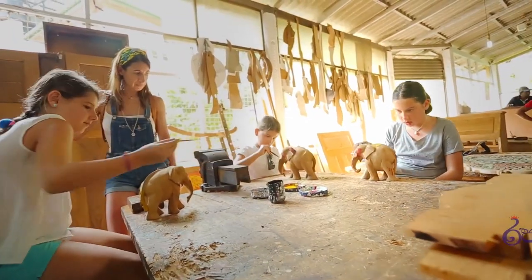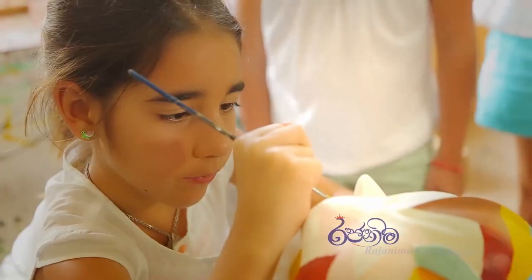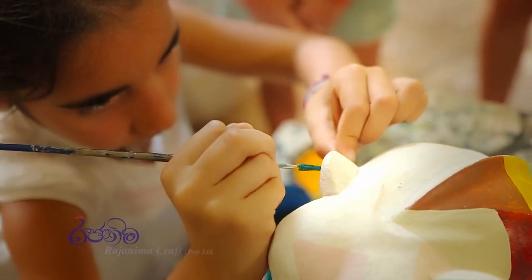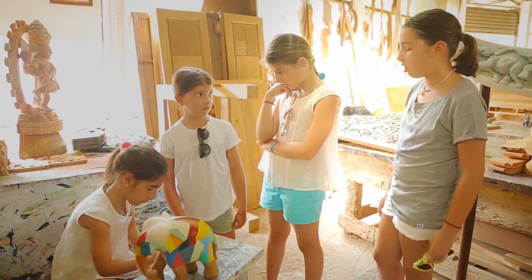Also, visitors can engage in painting and wood carving sessions, which allow them to paint and craft their own wooden creation to take home as a precious memory of Kandy, Sri Lanka.